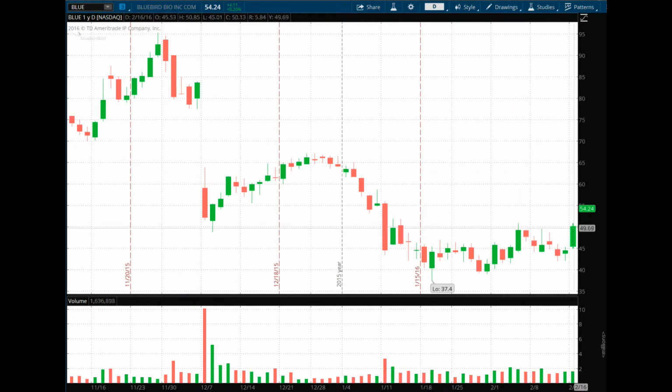I just love the setup here. As it's coming off the bottom and making a high, pulling back, higher low, and then pushing up against a high, I know that if it pops that high, we're likely to get another $5 or $6 day if the market's conducive and the biotech sector is going and so on.